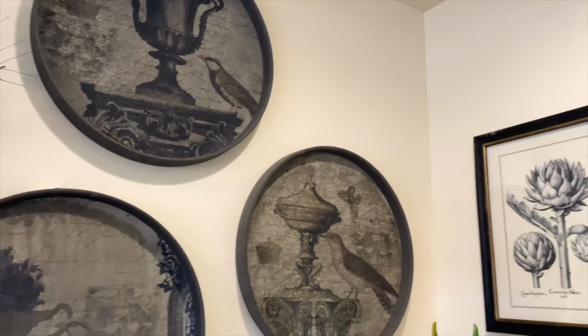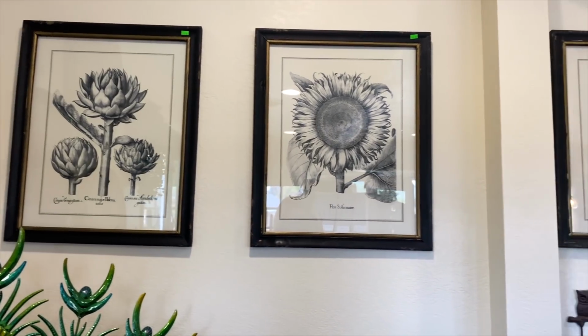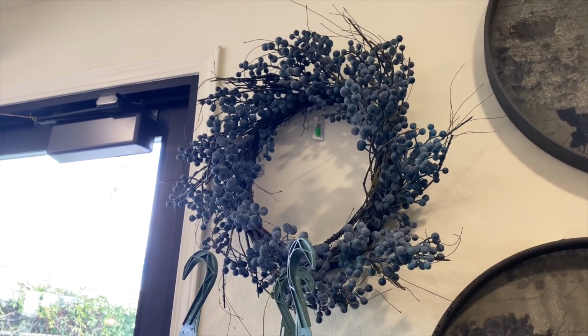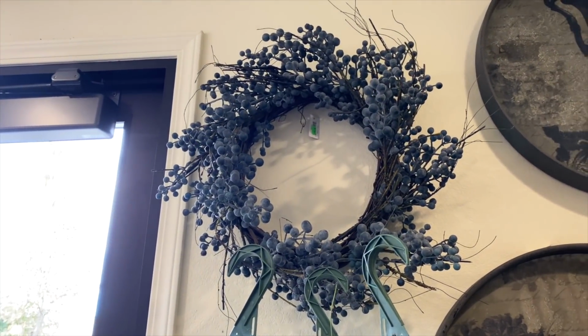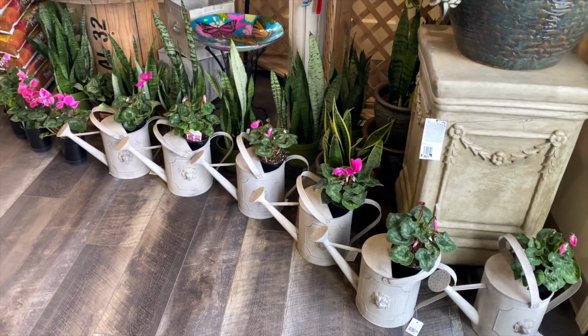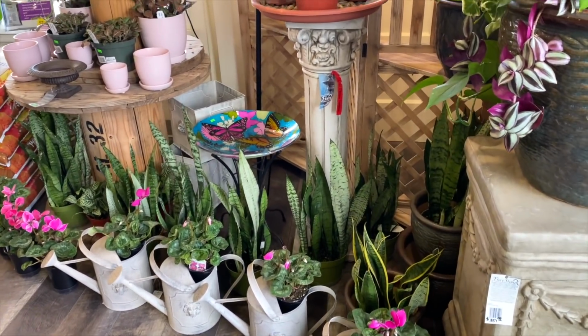Ooh, so are these. Oh, those are flower shed material, aren't they? Beautiful. Oh, I like that wreath too. Dang. So many new things I haven't even seen yet. And in this area, look how cute. The watering cans with the bright pink cyclamen. And more Sansevieria there, right behind them.